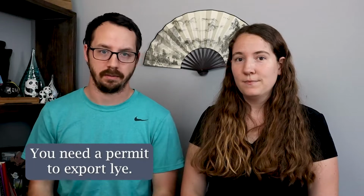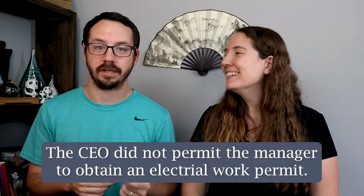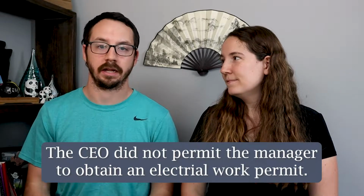However, in business, we use a permit kind of the same way. It's not as full and expensive or as heavy as a license to do something, but you're permitted to do it. A permit is something you have to renew in a shorter amount of time, maybe every year, every 5 years, whereas a license might last you much longer, like 10 years. And to permit means that you're allowing something to happen. Yes, both of these come from permission. So for example, you need a permit to export lye. He did not permit the team to continue their work. And putting them together, the CEO did not permit the manager to obtain an electrical work permit.